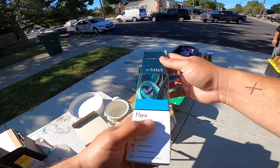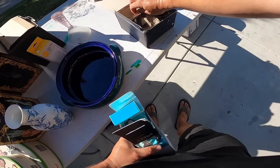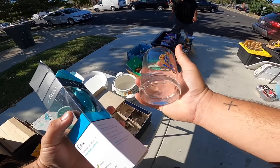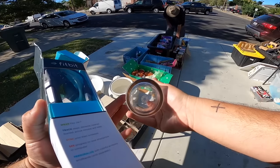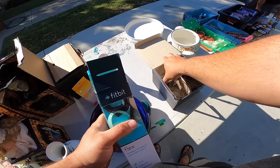So she wants $2 for the Fitbit and 40 for these. I couldn't find them when I looked them up, but they're Polo Ralph Lauren, made in Germany. Definitely look vintage.